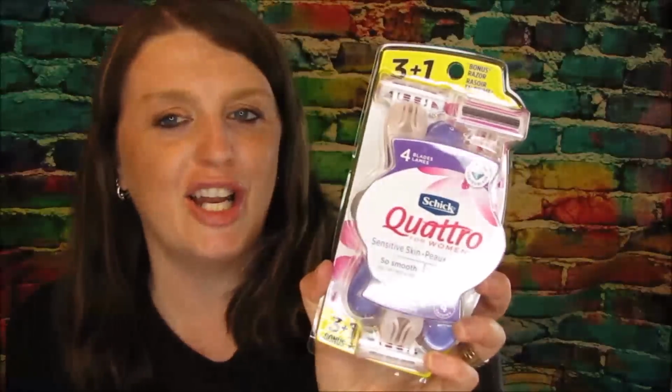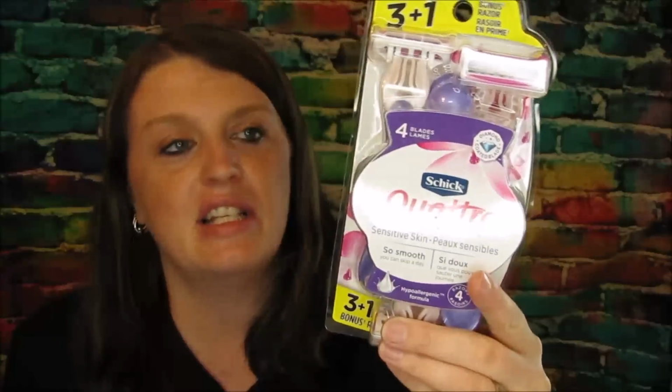Okay, the next deal we're gonna get is the Schick razors. Now you guys can do this twice in one deal if you want, but I decided I'm just gonna do it once because I just want to get the Ibotta, and it's not like a great deal, but I still think it's a decent deal.